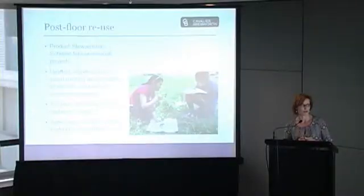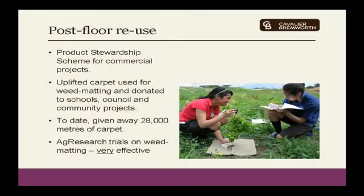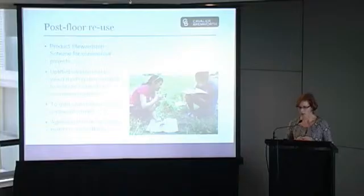We have recently donated 4,000 weed mats to Motatapu Island out here. They're doing a big revegetation project, so we're very pleased to be helping with that. And we gave, I think, something like 22 pallets of weed mats to the Auckland Regional Council to use in their planting out. So it is a really fantastic resource in terms of being able not to go to landfill but be used productively in that way.